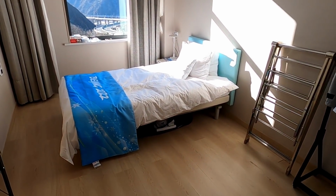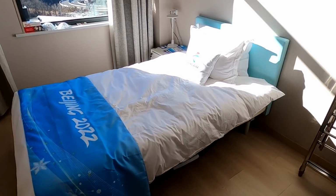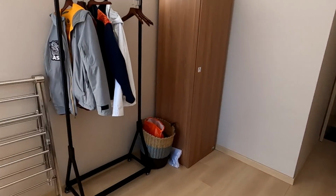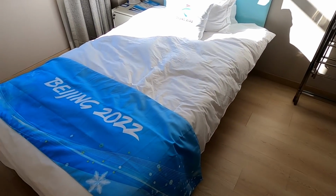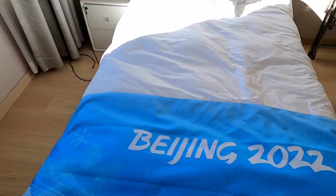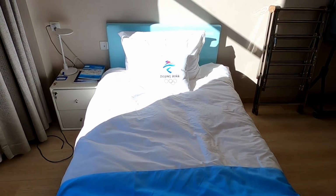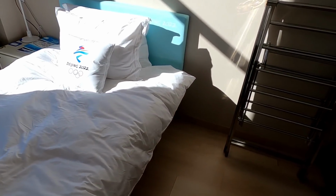Most athletes are in a double room, but I have the pick of the litter at the moment, so I've got a single room to myself. It's actually really quite spacious. This is the bed area, and this is one of the most popular parts for the athletes. As many people would remember, in Tokyo we had the cardboard beds, and these are quite the opposite. These are much more like hospital beds.